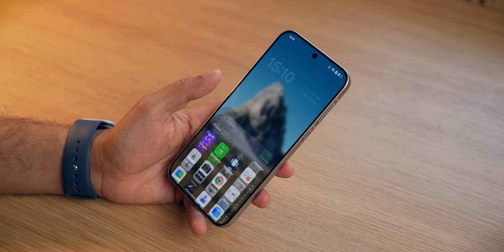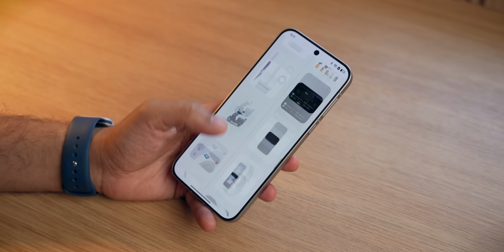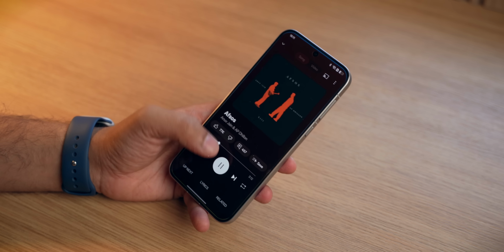But it has a MediaTek Dimensity 9400 chipset which does not support all the games out there. I've said this in my Vivo X200 Pro video as well, that the processor does not support all games. So if you're a gamer out there, make sure to watch a dedicated gaming review about this smartphone and then make your decision. Now coming back to the Find X8, the performance is very smooth.